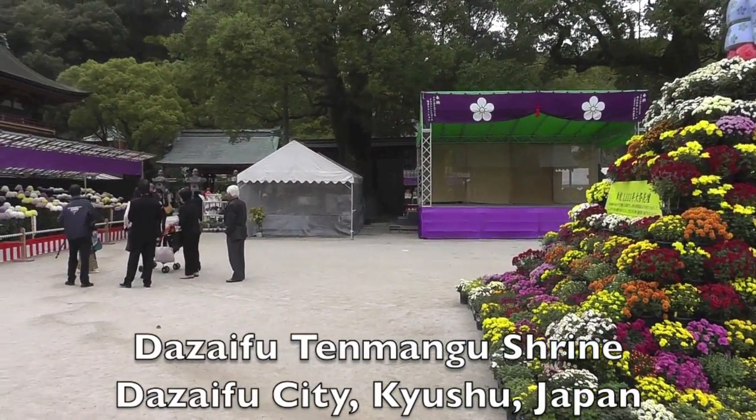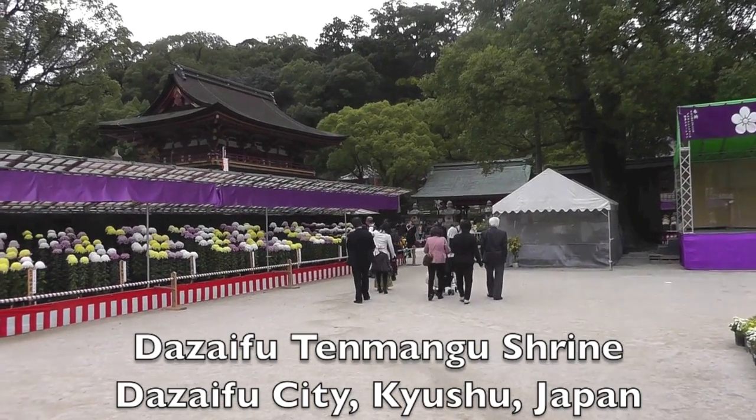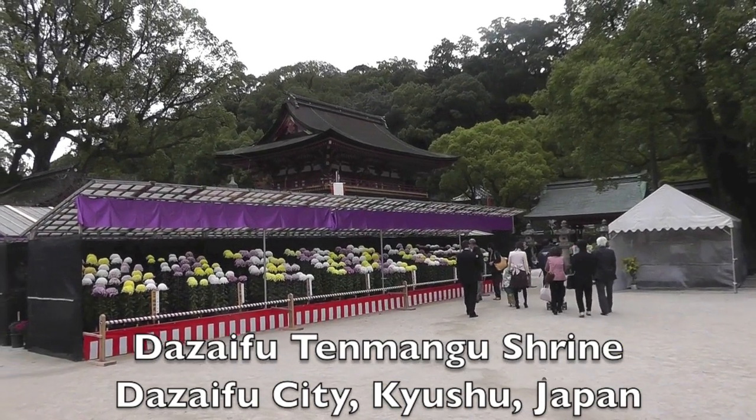If you find yourself in the Fukuoka area in mid-November, I highly recommend you visit the Kiku Matsuri at Dazaifu Tenmangu Shrine. You won't be disappointed.